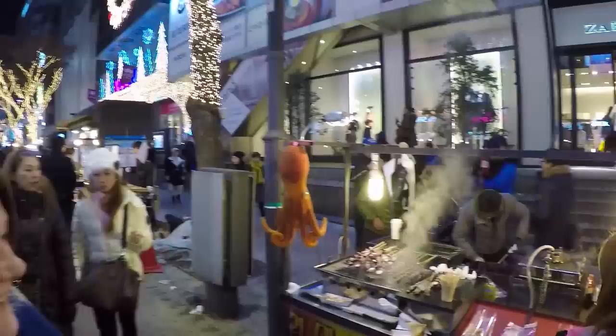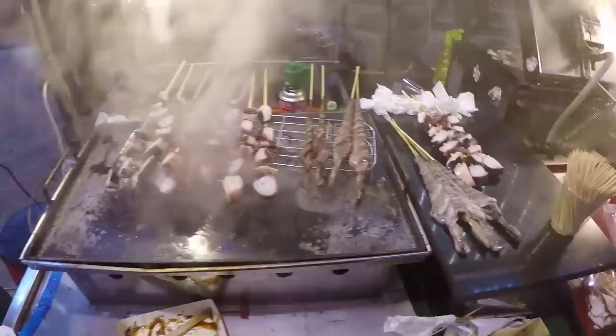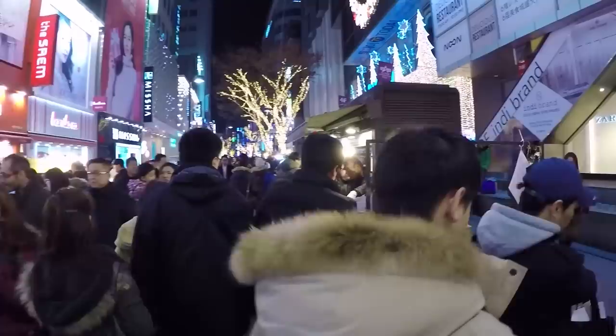It's like octopus, the full baby octopus wrapped around the stick, and then octopus legs. He just spoke Japanese to you, didn't he? What, to me? Maybe it was to the people next to us. I thought he looked at you and said, do you want one? I don't know if that was Japanese, but I think it was.